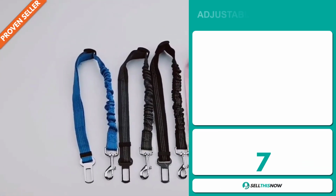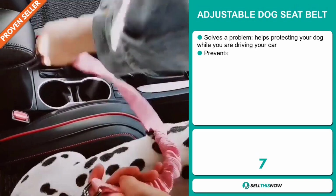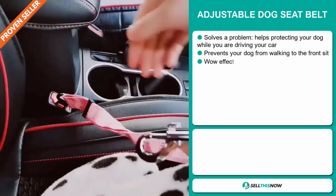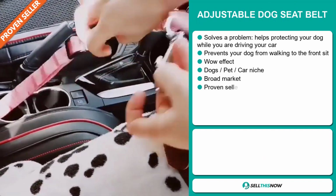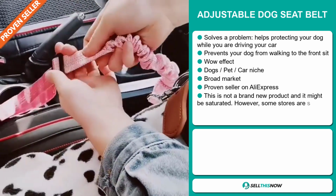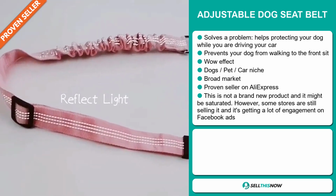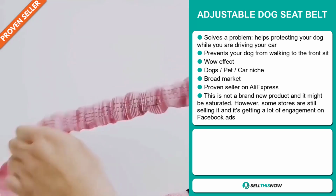Our next product is the adjustable dog seat belt. Now this is a problem solver. It helps protecting your dog while you're driving your car. It prevents your dog from walking to the front seat. And it definitely has a wow effect. It falls under the dogs, pets, car niche market, which are all very passionate niches.